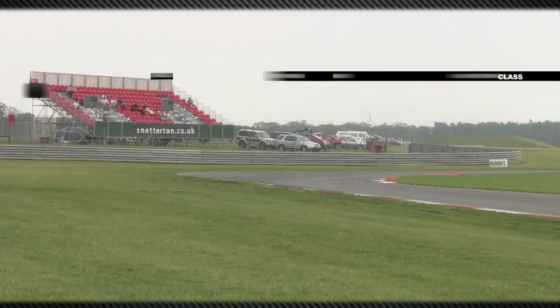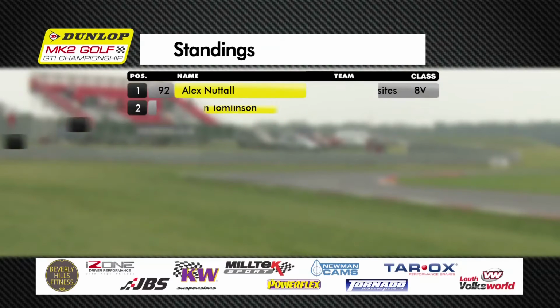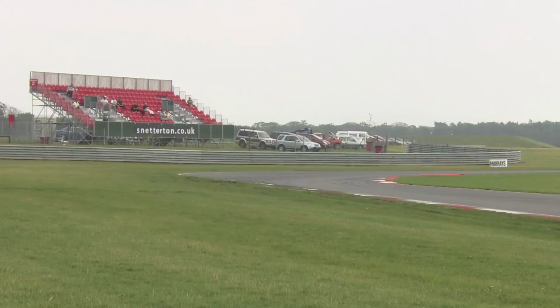A double win here at Snetterton means Jason Tingle extends his advantage over Jamie Martin at the top of the 16 valve class. James Bark, despite not being here, is still 3rd in the standings. Alex Nuttall equally extends his advantage over Simon Tomlinson, but only 5 points at the top of the 8 valve class means the battle is going to run and run.